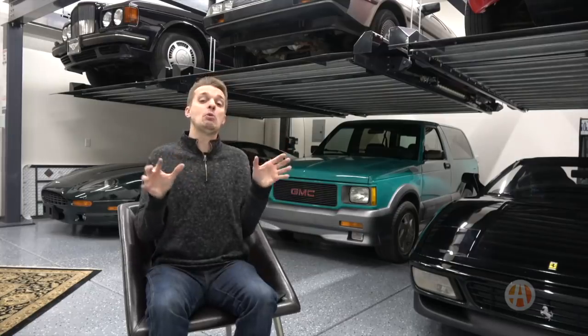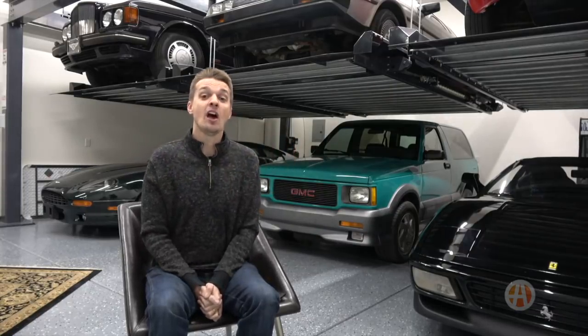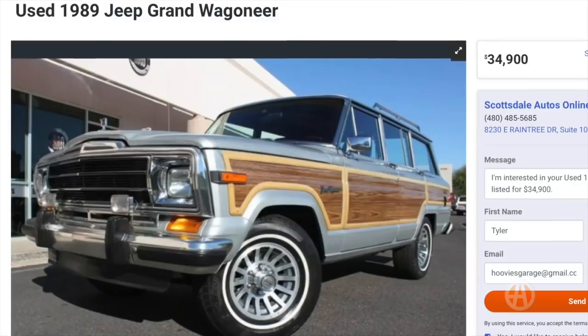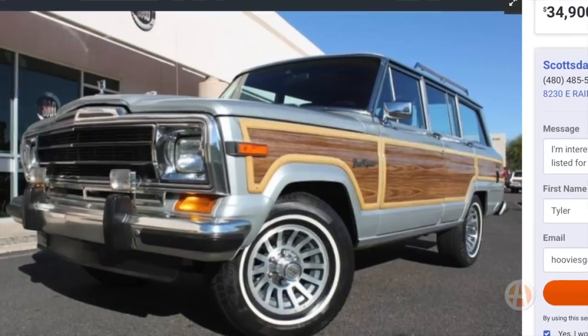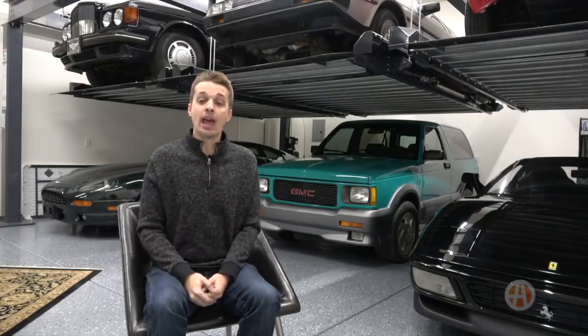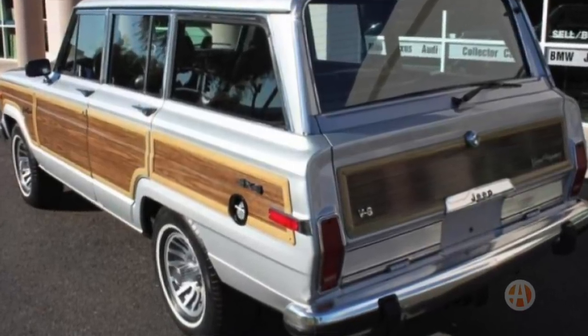And now we'll close it out with the obvious choice. For sale on Autotrader currently are several selections of Jeep Grand Wagoneers, and this one looks to be in collector quality condition, which would justify the high price. These things have exploded in value recently. And of all the cars on this list, the Jeep Grand Wagoneer is most likely to come back here in the next few years as a wood panel wagon.